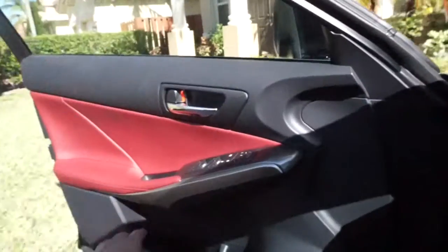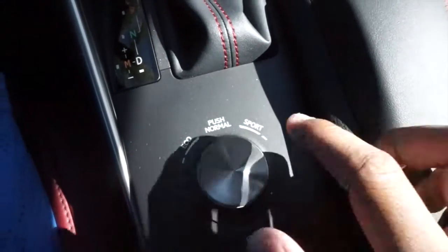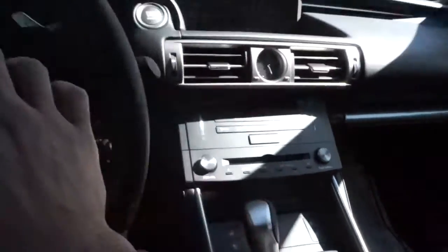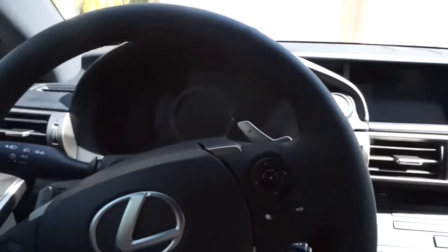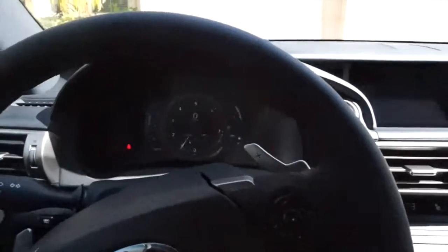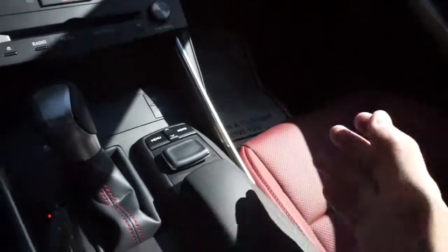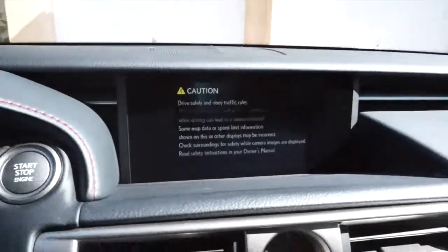And then as you can see, the red leather here. I'm not gonna turn the car on because I just turned it on, but you can see here normal, eco, and then that's sport mode. So a little bit of things are different here. It's more digital on the dashboard. Actually, I'll turn it on just to show you guys. So push to start, and then yeah, a trackpad here for navigation. The navigation is there, and that's about it.